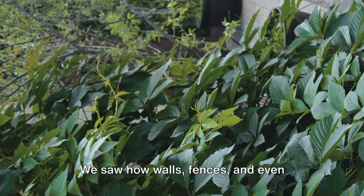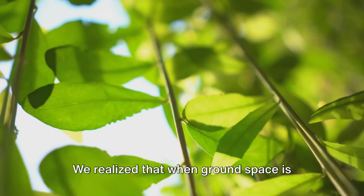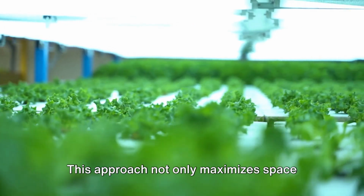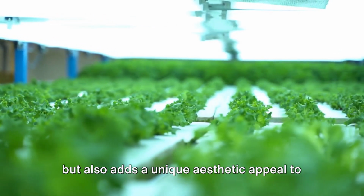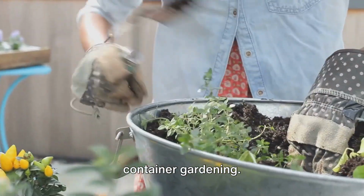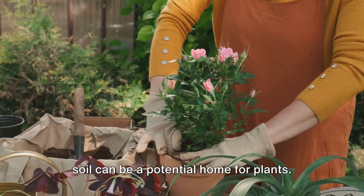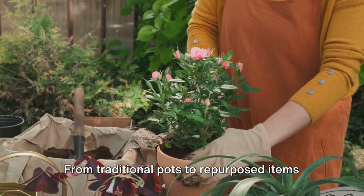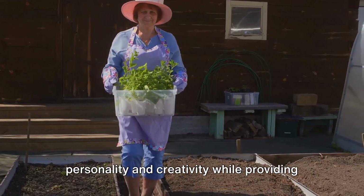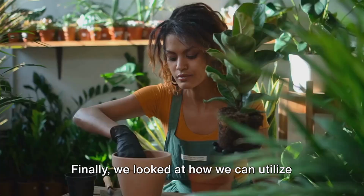Then we ventured into the world of vertical gardening. We saw how walls, fences, and even freestanding structures can become green canvases. We realized that when ground space is scarce, the sky truly is the limit. This approach not only maximizes space but also adds a unique aesthetic appeal to your environment. Next, we explored the versatility of container gardening. We discovered that anything that can hold soil can be a potential home for plants. From traditional pots to repurposed items like old boots or teapots, container gardening allows us to express our personality and creativity while providing a perfect solution for space limitations.